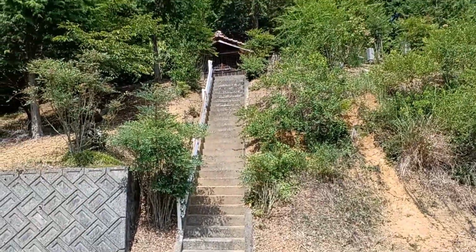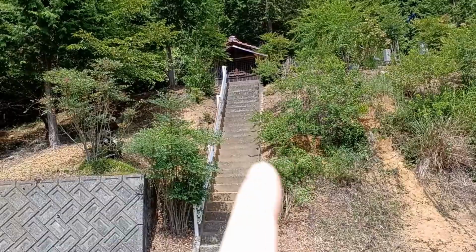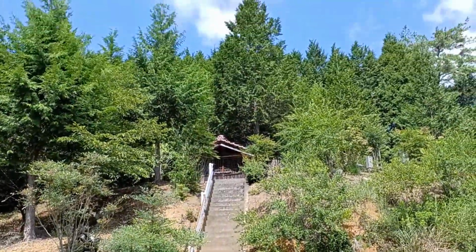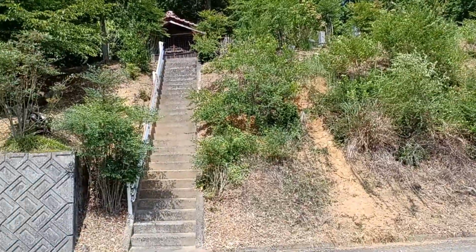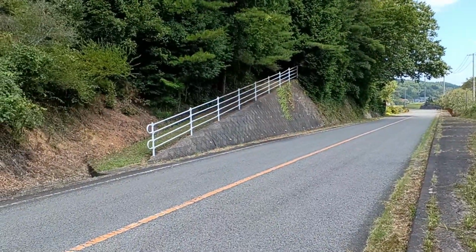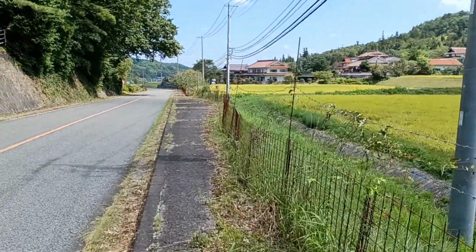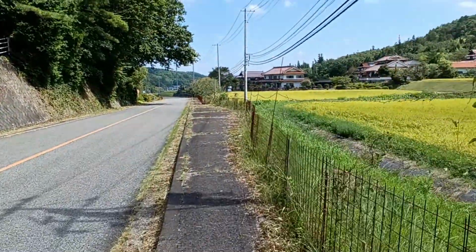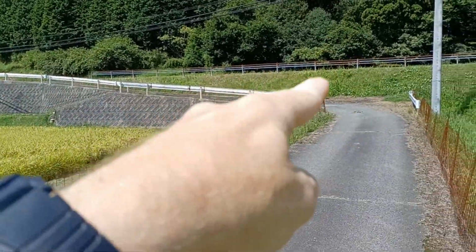This particular spot is nice because there's a very cute shrine right here with some stairs, a little cemetery here. I guess it belongs to a family. Time to continue on and walk for about 10 to 15 more minutes and we'll be there. This is the main road right here. I just exited to come down here.